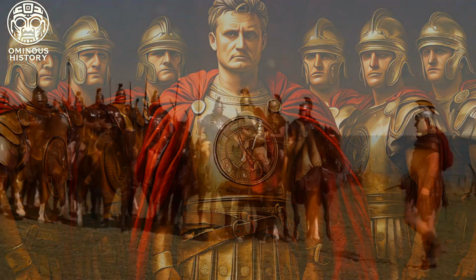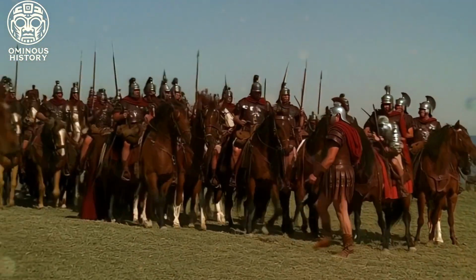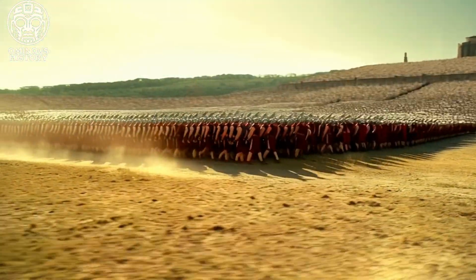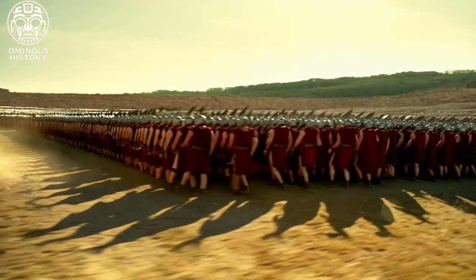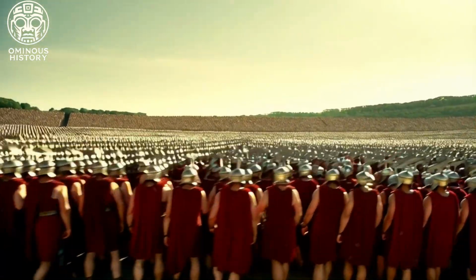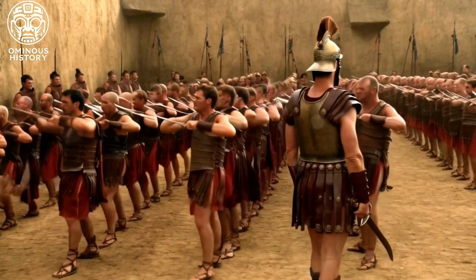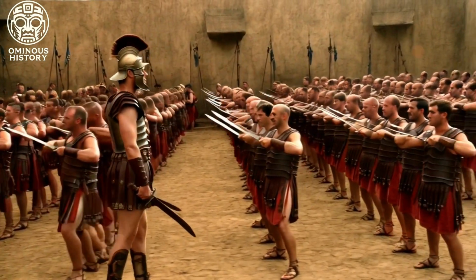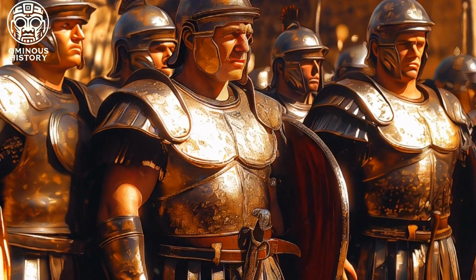Between 58 and 44 BCE, Legio X Equestris was Caesar's most trusted unit, engaging in over 30 major battles across Gaul, Britain, Greece, and Egypt. Their success came not just from rigorous training, but also from Caesar's uncanny ability to exploit their strengths at the exact moment the enemy least expected.